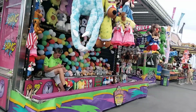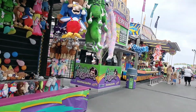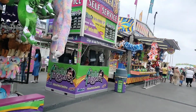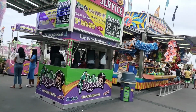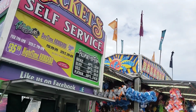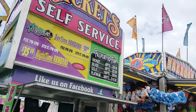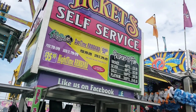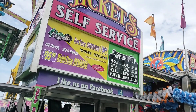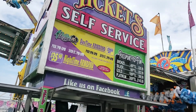Continuing on, there is a balloon pop game. A larger ticket booth, which, while we're here, I should also give you some prices. They have an all-day armband for $31.99. That's valid from 1 to 5 p.m. here, or 2 to 6 p.m. at the other location we're going to check out later. Or a nighttime armband for $35.99, which is valid from 7 to 11 at either spot.